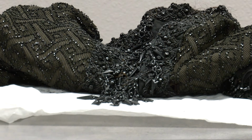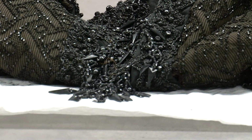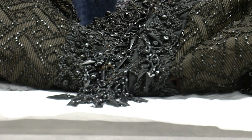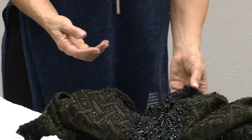This would have been done by hand. At this time, we do have sewing machines. I can tell that the seams have been done by sewing machine, but all of this beading is done by hand. Part of it we can tell because it's irregular. When we use machinery, it's perfect, but this was all created by hand.